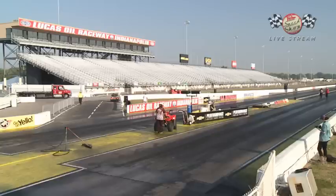So the mop job is nearly completed. The tractor is out there with the tire drag down.